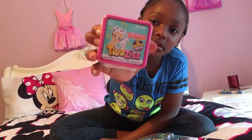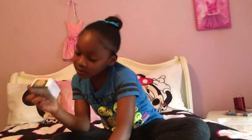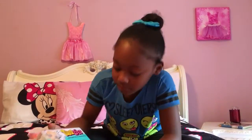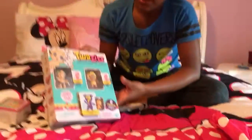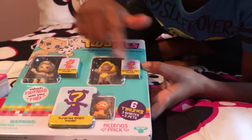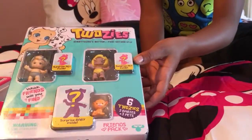Yeah. So it's on the left side, but I'm facing it to you, so it's on the right side for you. And it says everything's better together because they're Twozies together. So these ones are gonna come with the same pets and the same person. It says surprise pet inside for both of these, and then surprise baby inside. So they come with different ones. They're not gonna match.